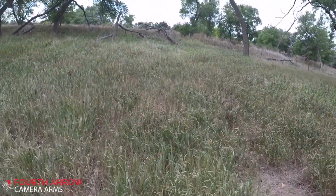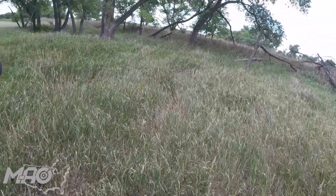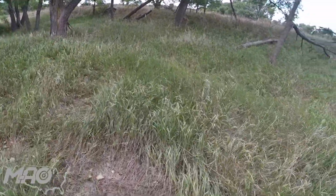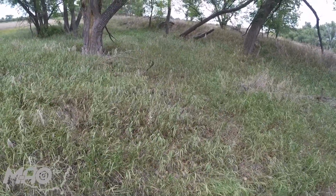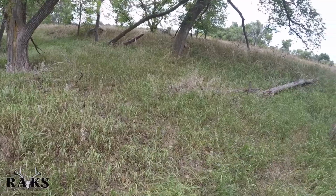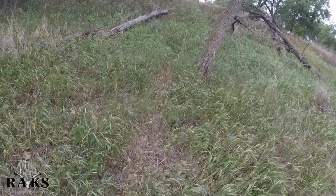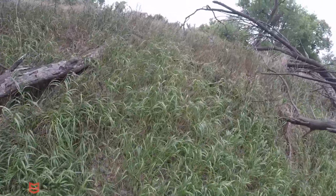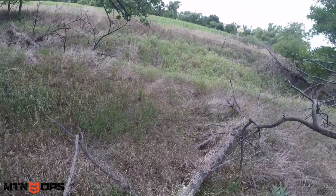But I'm not seeing much for trails in here like there was last year. I know it's been dry, so I don't think the tracks would show up near as well. But being an avid shed hunter, I find myself scanning for deer antlers as sign more than anything else, because you never know what you'll walk up on. It is the end of July, but you never know. You might come across a good shed.